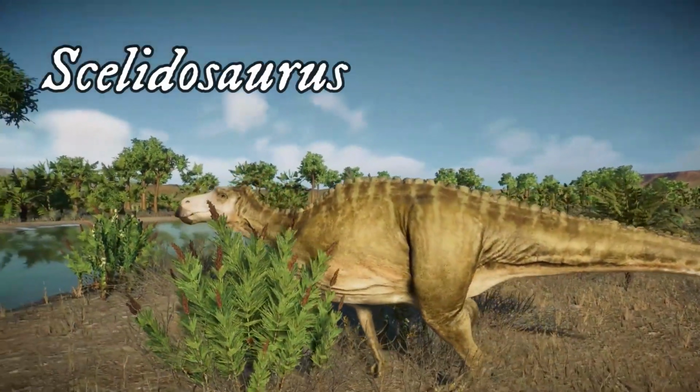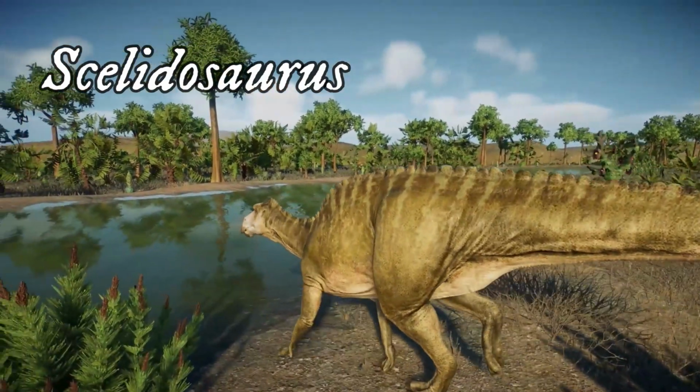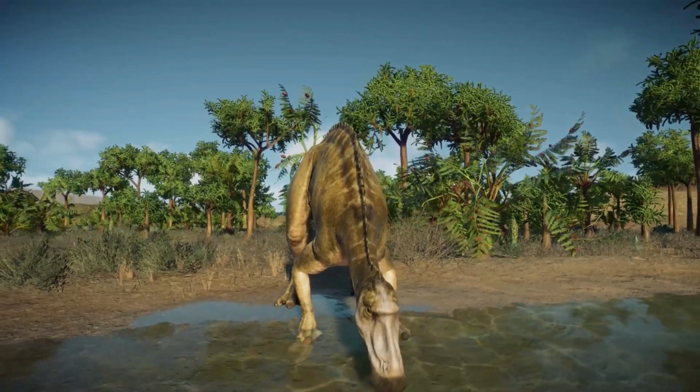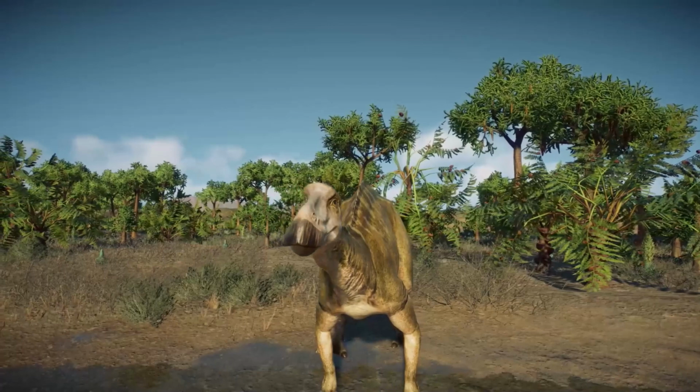Scelidosaurus. In the early Jurassic, many new groups of dinosaurs began to emerge. While searching for food in woodlands, Dimorphodon may have seen Scelidosaurus, with which it shared the environment.